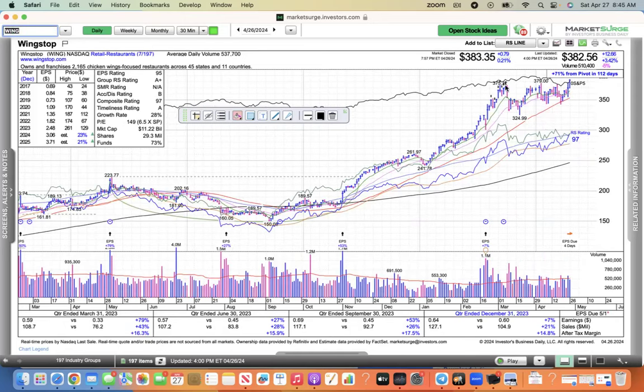Retail restaurants is Wingstop, and this is just consolidating in a base. Once again, the breakout, the move higher, pull back to the 50, finding support.